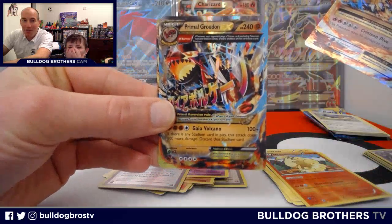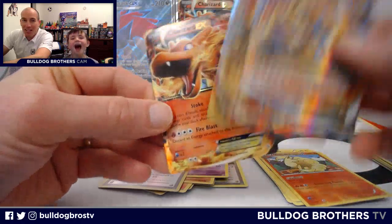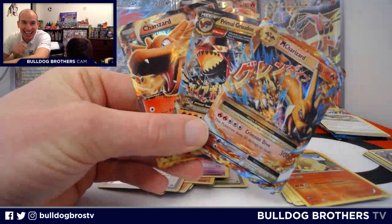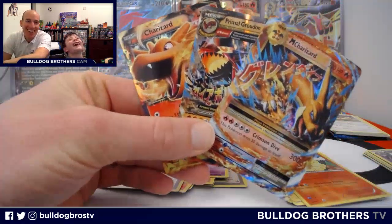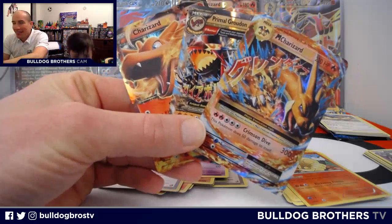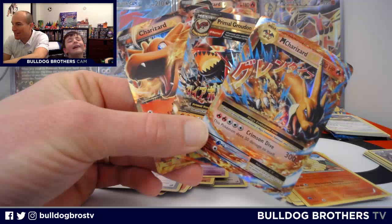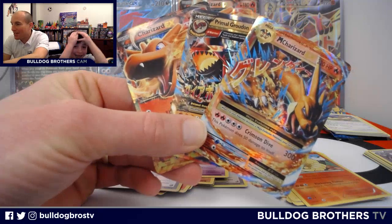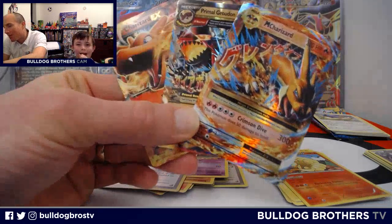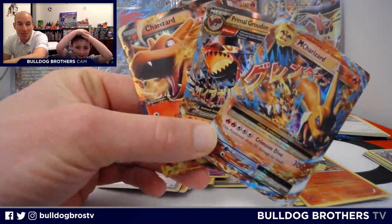Mega Primal Groudon EX. Oh, I'm so happy. Charizard EX. Shiny, shiny, shiny. Oh, I'm so excited. He's freaking out. Oh, I've been waiting to pull this card. There's another. Oh, yes. Mega Charizard EX, he's been looking for. From Flashfire. Is that what it's from? Yes. He's been wanting this one, though, big time.